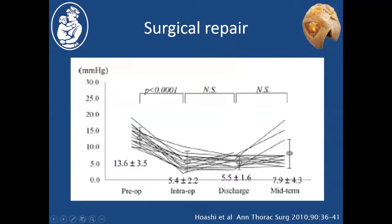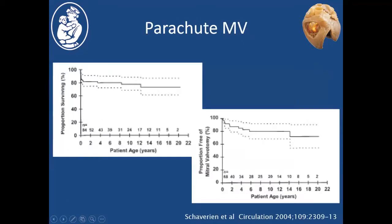This was another report on surgical repair. And here you can see the preoperative mean gradient, which decreased significantly intraoperatively, was similar at discharge, and at midterm results. This was about 2 years afterward, a year and a half, 2 years. There was a slight increase in the mitral stenosis, but not a great deal, certainly not back to where the pre-surgical levels were in the great majority of patients. There were a few who had return to essentially pre-surgical levels, but this was clearly the minority of patients.